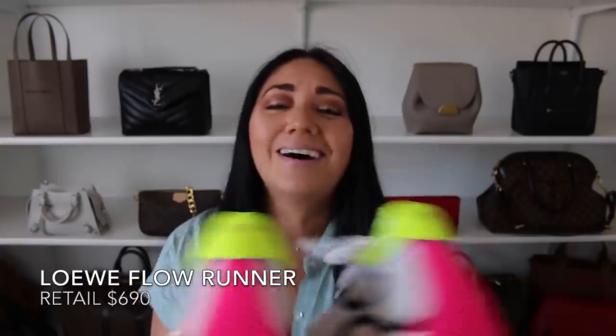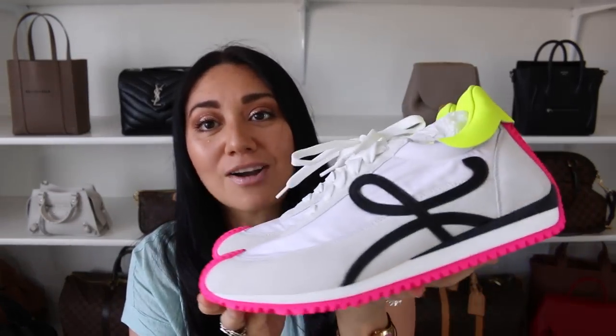Are you ready for these? Bam, check these babies out. Oh, I am obsessed, absolutely obsessed. You guys know that sneakers are definitely my jam, and I think that these are perfect. I think they're fabulous. I love the colorway.